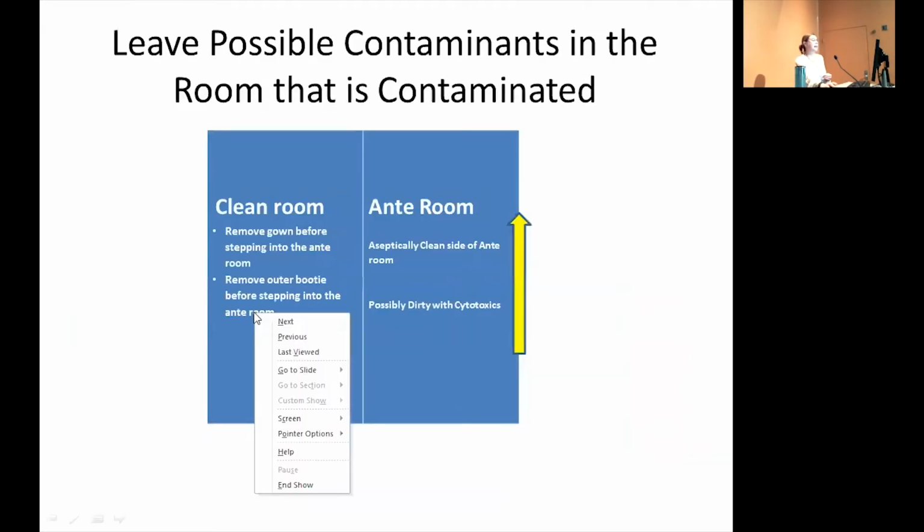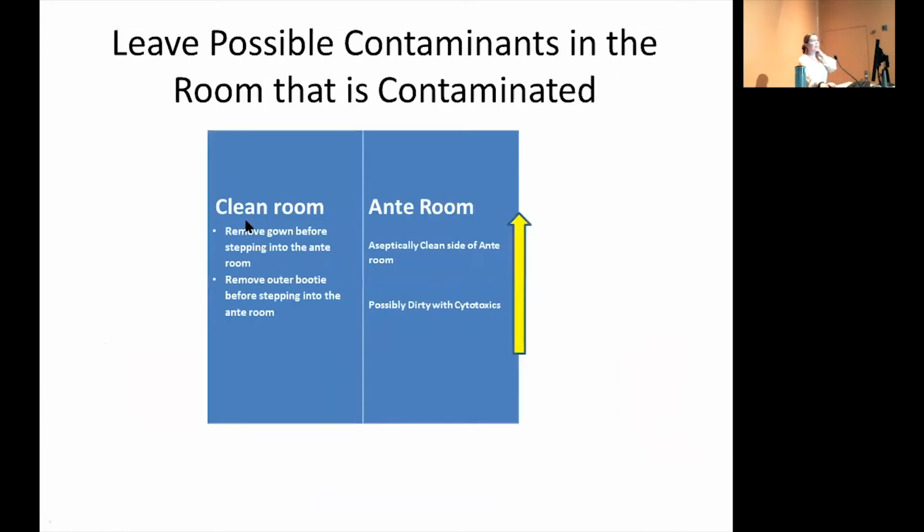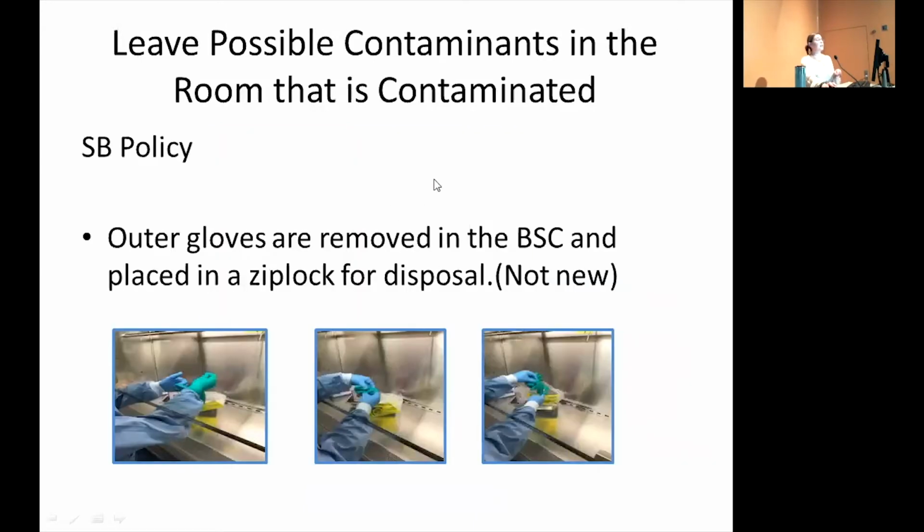So if we take a look at, let me just go back to the previous. If we take a look at these first two areas, the clean room and the clean side of the demarcation line, in that clean room, the new requirement is that you remove your blue chemo gown in the IV room before you step out into the ante room. And you're also going to remove the outer booty before you step into the ante room, which is also counterintuitive to everything that we've done since the beginning of time, because you would never think of walking into an IV room without a gown on, and now we're telling you to take the gown off in the IV room. But these are special procedures specifically for the hazardous drug room in order to protect everyone from bringing contaminants out of that room. So let's have a look at how this would look.